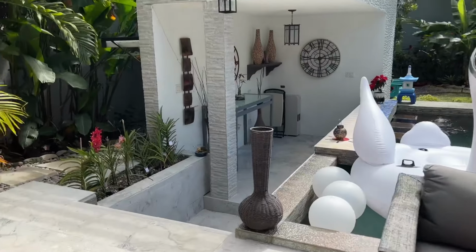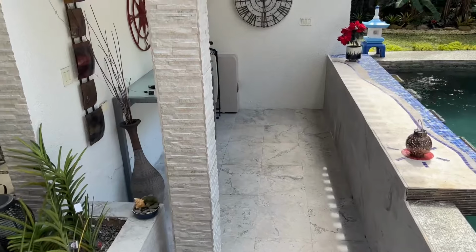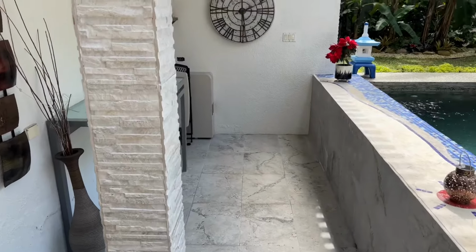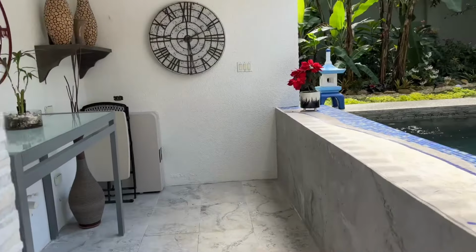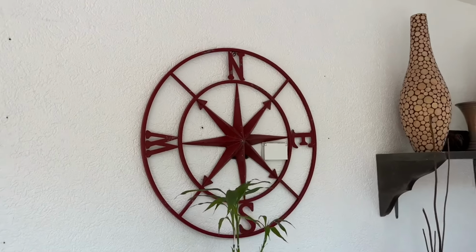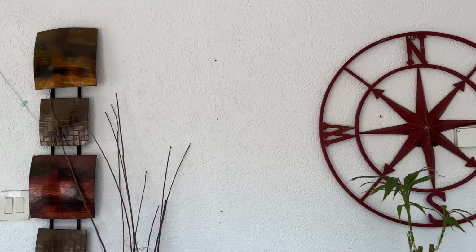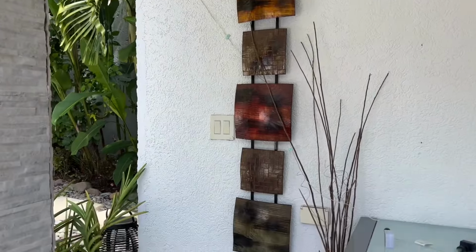So the first section is basically the swim-up bar. And this area has also been decorated. Usually we're north, south, east, and west is, so that's helpful. And just some pieces of art there.